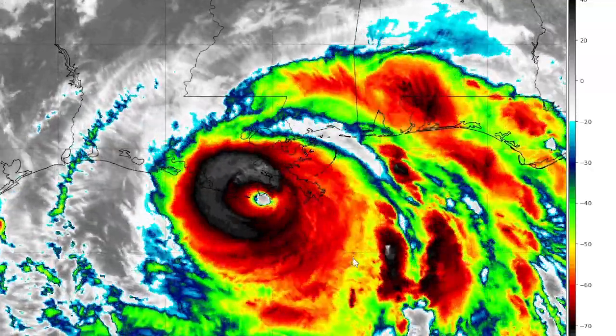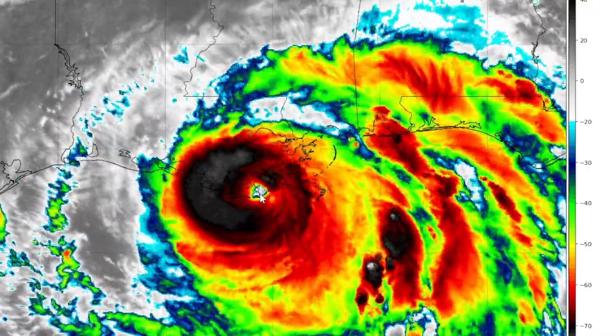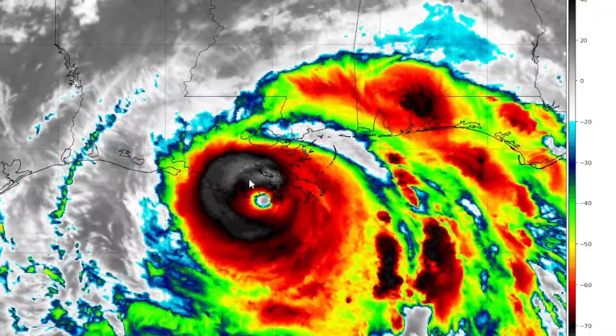Let's look at the satellite loop. Here is the satellite loop, and again, you see that the eye is now starting to make its way inland.